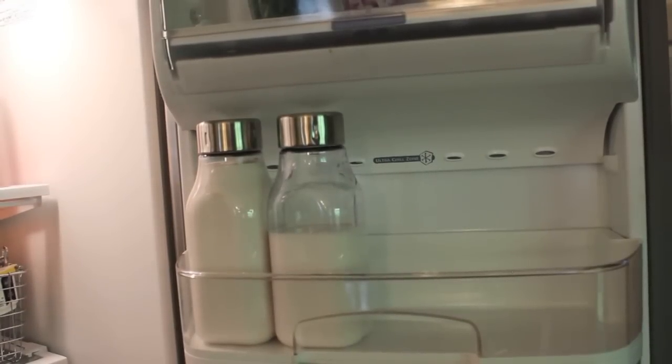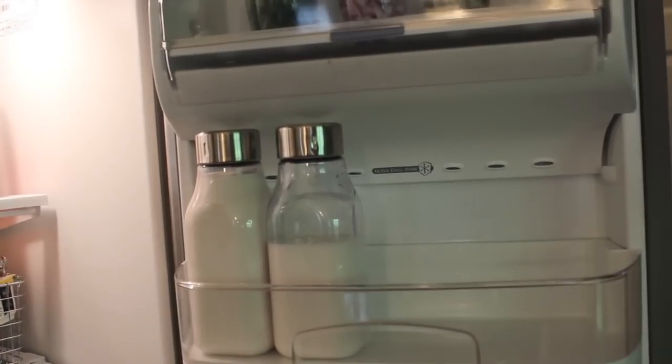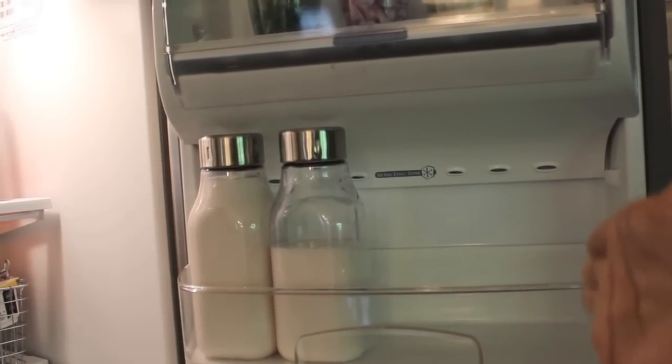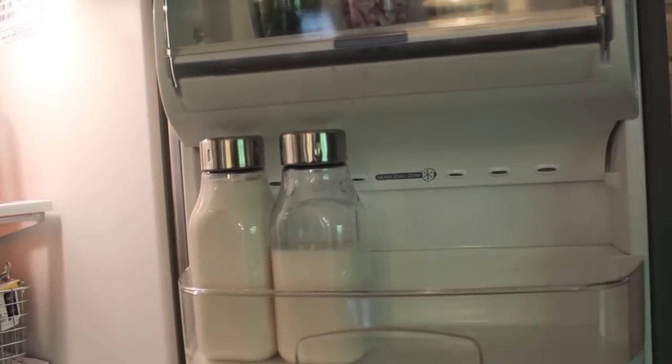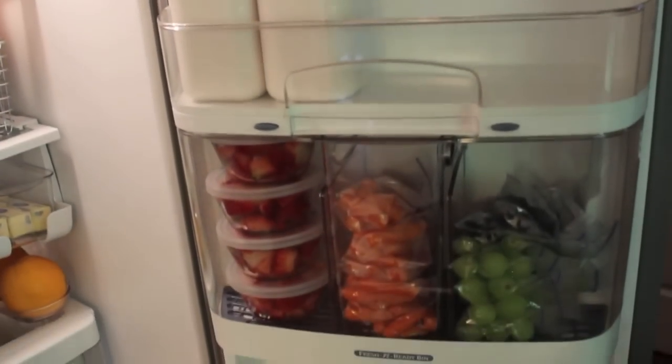Now going down, this is where I keep my coffee creamer, and it's empty right beside it because this is where I store all of my leftovers from when I cook dinner. I only allow this amount of space here so that I don't have a fridge full of leftovers. Once I have leftovers here and then I have another batch of leftovers, I clear out the previous one. So limiting my space keeps me from having a refrigerator full of all kinds of leftovers.